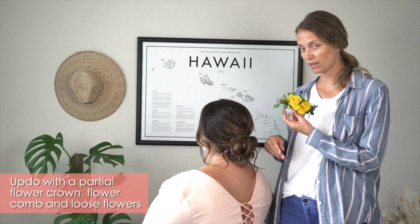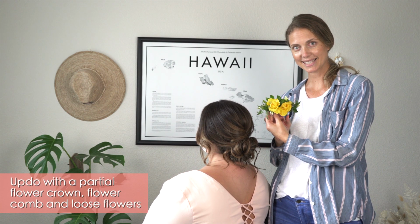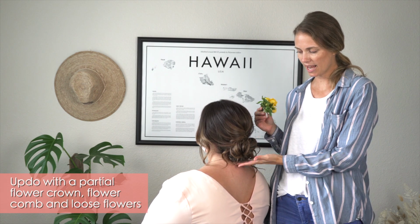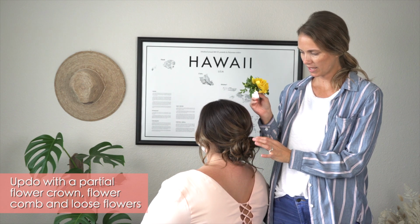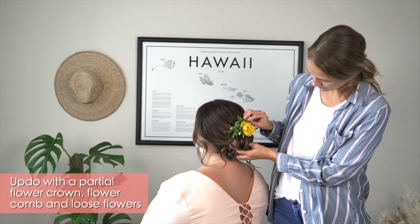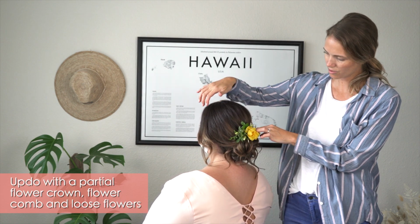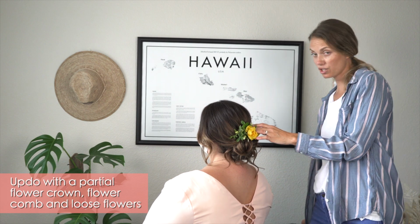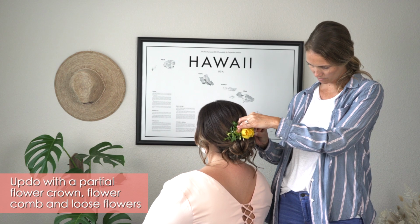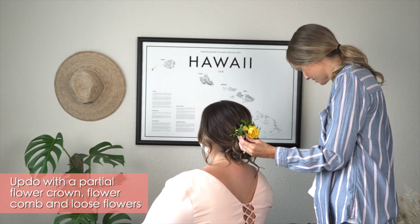So I'm going to show you with the flower piece. This one comes on a comb, and this is what this hairstyle would look like with it inside. I would suggest putting it right here above the bun, and that helps it all flow through here. You could even do a veil on top or underneath the flowers. We're losing a couple buds. We've been working with these for a little while.